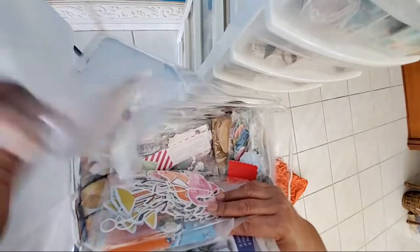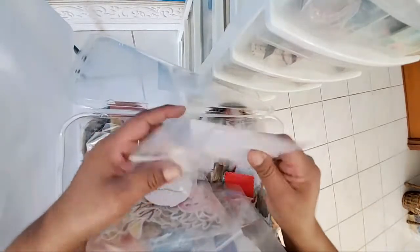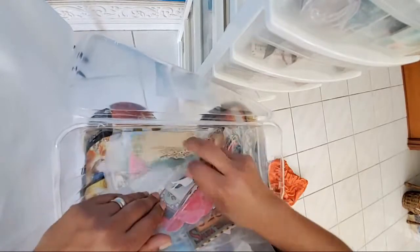No, see, it's not all die cuts. I need to organize this better, but it's mostly kind of die cuts. Oh, that came in a Tim Holtz kit, journal kit. Okay, and there's some cut aparts. Okay, well, this is still kind of the same. They are die cuts. Okay, they're just different types and styles of die cuts.